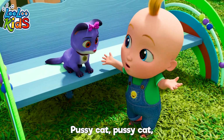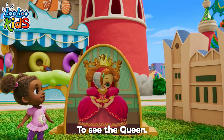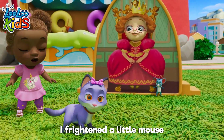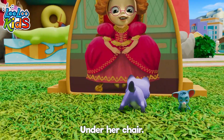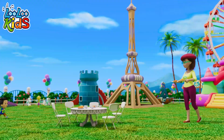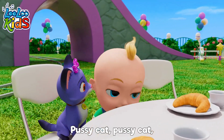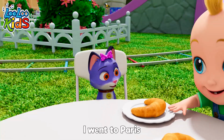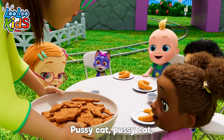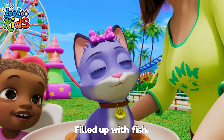Pussycat, where have you been? I've been to London to see the Queen. Pussycat, what did you do there? I frightened a little mouse under her chair. Pussycat, why do you smile? I went to Paris to dine in style. Pussycat, what was the dish? It was a giant boat filled up with fish.